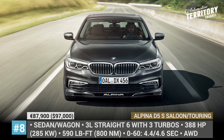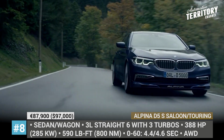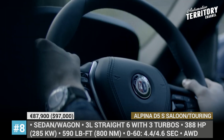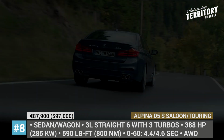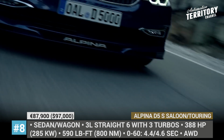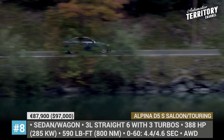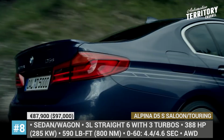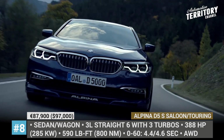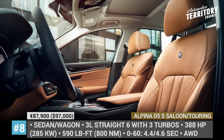With these stats, the D5S sedan gets to 62 mph in 4.4 seconds and has the maximum top speed of 179 mph, which makes it one of the fastest production diesel automobiles of today. The sports sedan also exploits the full potential of BMW's intelligent all-wheel drive and dynamic stability control. Its cabin is upholstered in Vernasca leather that can be paired with several Alpina-specific trim options: piano lacquer, wood myrtle, and wood walnut nature.